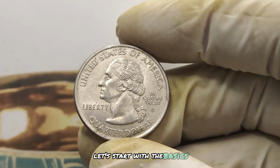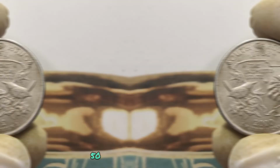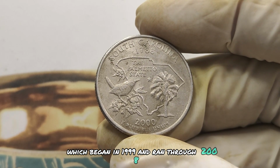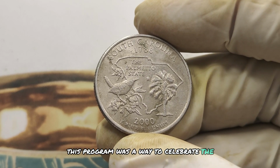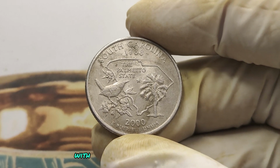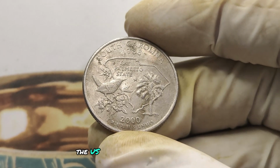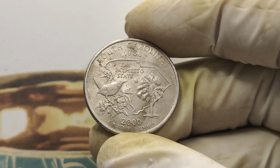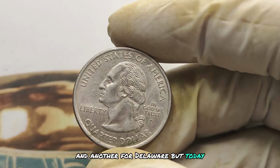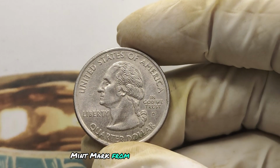Let's start with the basics. The 2000D Mint Mark Quarter is part of the United States Mint's ongoing 50-state quarters program, which began in 1999 and ran through 2008. This program was a way to celebrate the history, culture, and unique features of each of the 50 states, with a different state quarter design released every 10 weeks. In 2000, the U.S. Mint released two different quarter designs, one for the state of South Carolina and another for Delaware. But today, we're zooming in on the Delaware State Quarter, which was issued with the D Mint mark from the Philadelphia Mint.